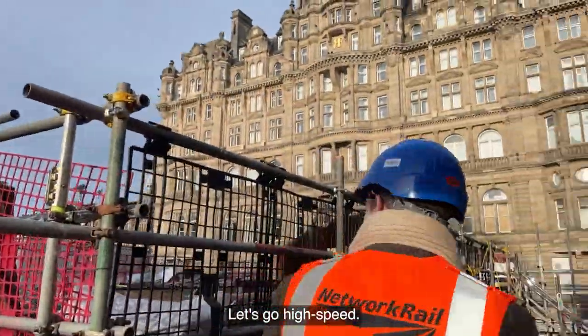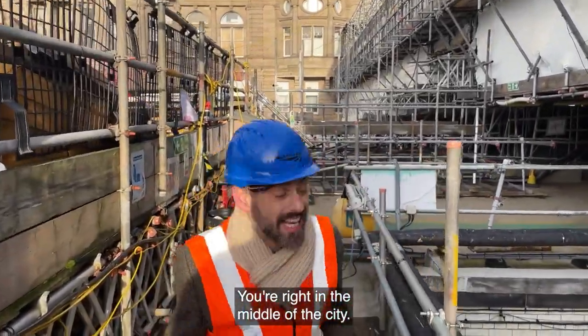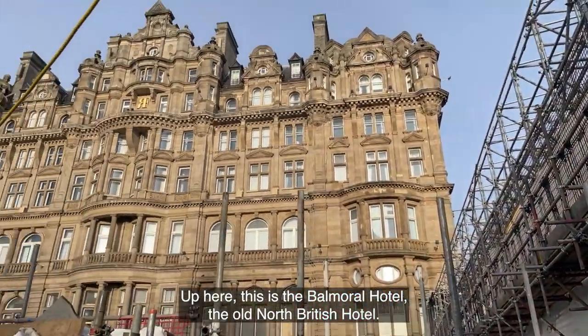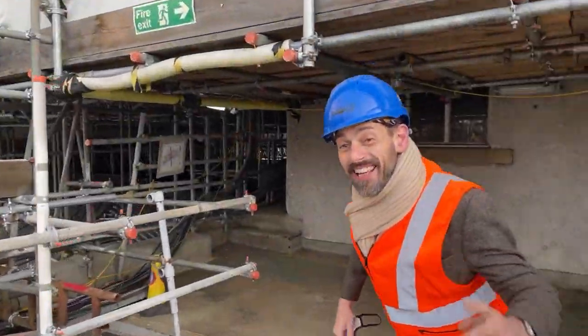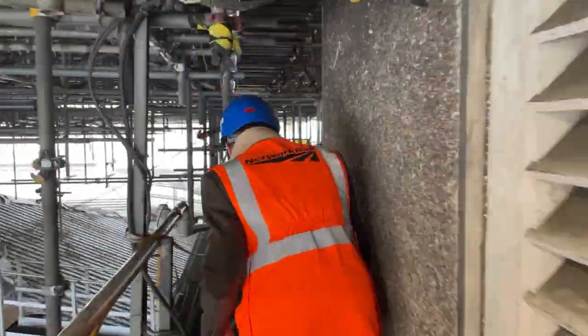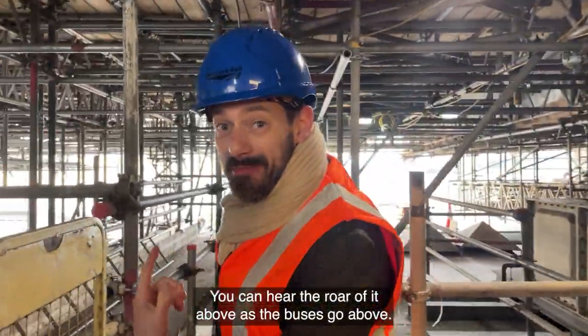Up here, you can see quite a long way around. You're right in the middle of the city. Up here, this is the Balmoral Hotel, the old North British hotel, the railway hotel, the railway station. Down here, this is where it gets fun. Above us now is the traffic. You can hear the roar of it above as the buses go above.